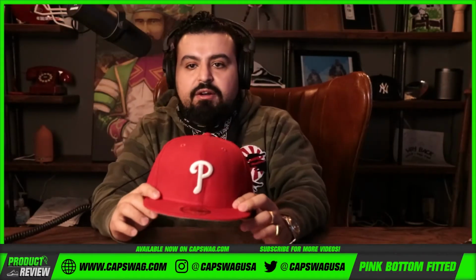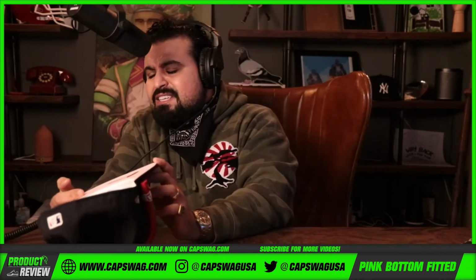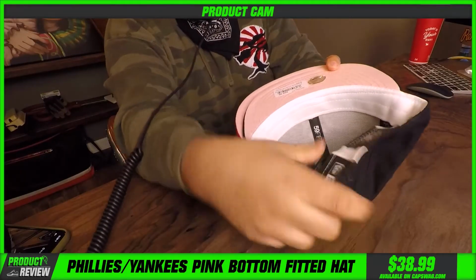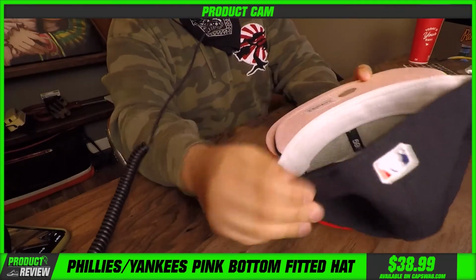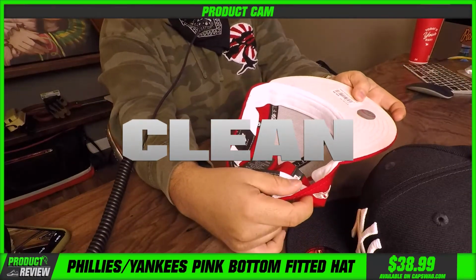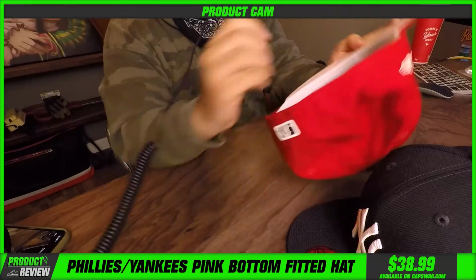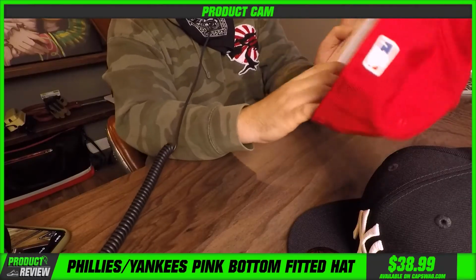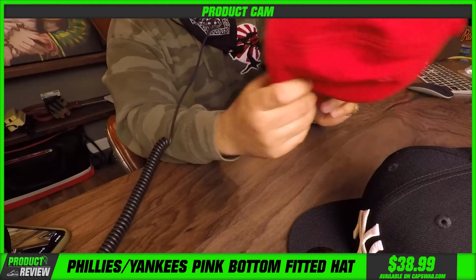So if you guys are messing with this channel, if you like what we're doing, this is pink bottom fitted hats. I didn't really get too much into the inside of the hat. You guys can see there's woven labels on the inside. It's a pink underbrim, a very, very clean, limpio, clean sweatband here. And the material is very nice, actually, very soft. Doesn't feel like a traditional headband. Feels a little softer than the traditional headband now that I'm looking at it. Okay? The taping on the inside, 5950.